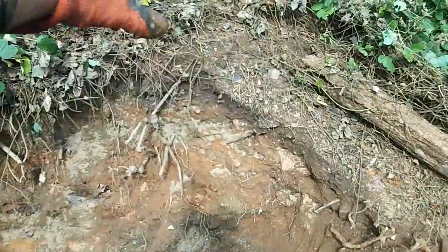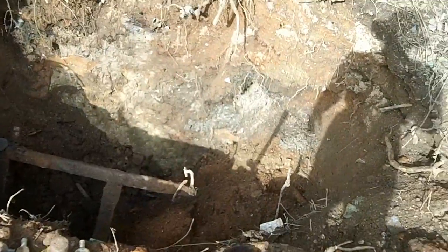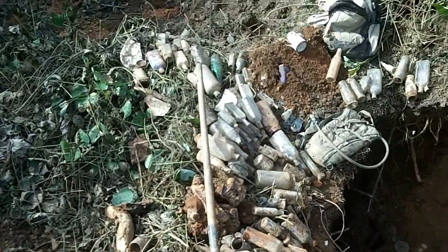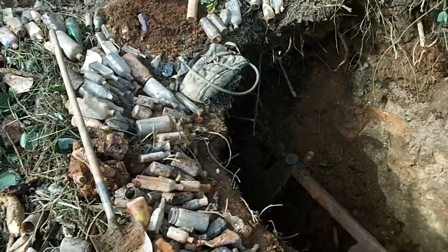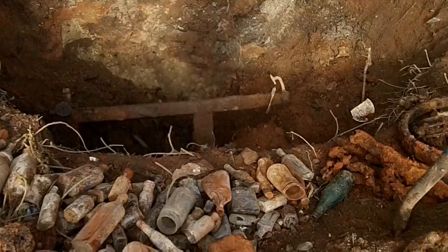Yeah, we still have that whole hill to bring down. That's quite a hole. That's quite a nice rich deposit of bottles too. Hoping that we hit a spot that has some nice stuff in it. There's a lot of broken stuff, but there's a lot of intact stuff too. Whew, oh my goodness. That's how RelicSeekr gets his exercise. Right there. Digging.